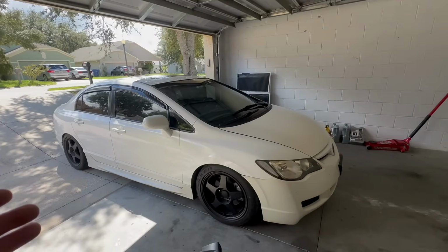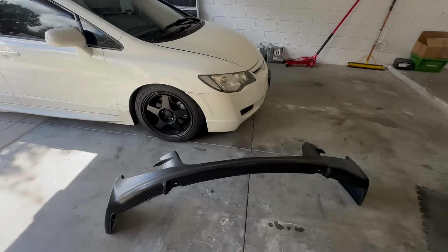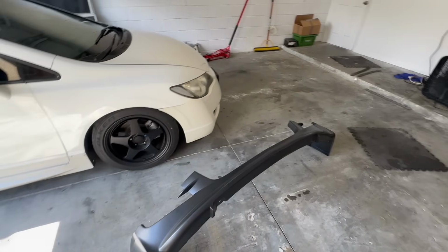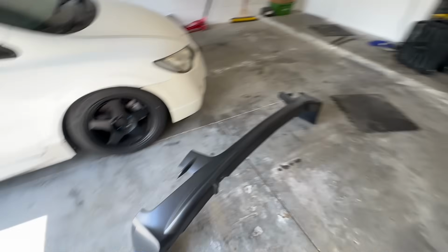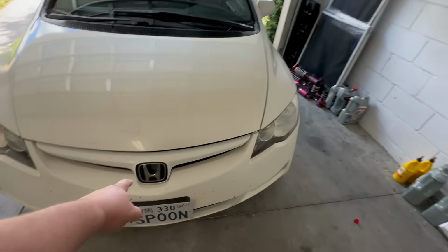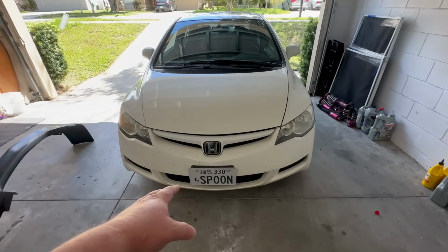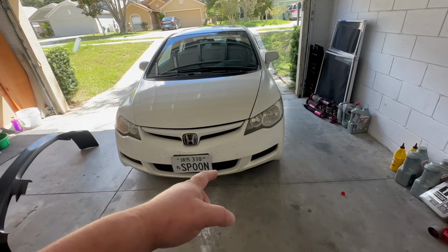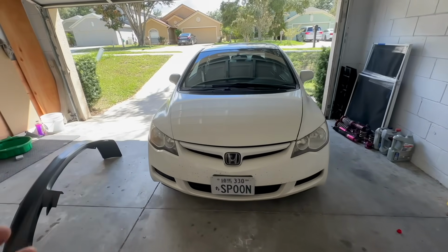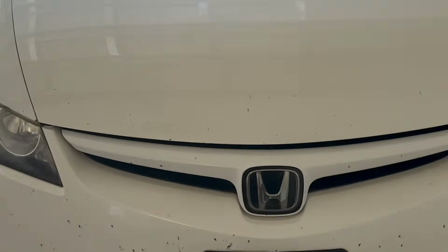Okay, so the car's looking pretty good, but now we need to do the front lip. Clearly, it is entirely black, and we need to make it white. I'm just gonna go ahead and scuff it up and get it ready for paint. I don't think I like this grill piece white because it's obviously a different color than the hood and the front bumper, and I think it would look better black. So I picked up some black paint. Also, damn it, look at the bugs.